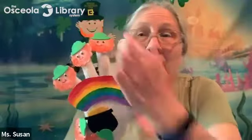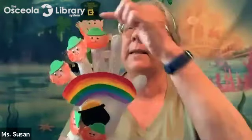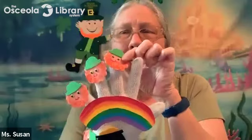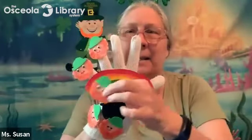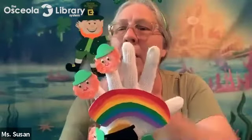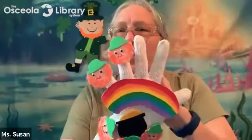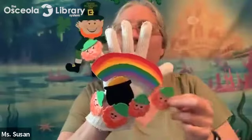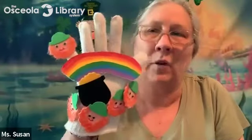Now there's 3, right? Let's count. 1, 2, 3 lucky leprechauns all in a row, dressed in green from their head to their toe. This one thought, I don't want my secret to be told, so he slipped down the rainbow to guard the pot of gold. Now there's 2 lucky leprechauns standing in a row, dressed in green from their head to their toe. One lucky leprechaun didn't want the secret to be told, so he zipped down the rainbow to guard the pot of gold. Now there's only 1 little lucky leprechaun left.